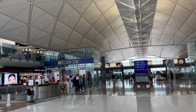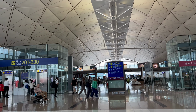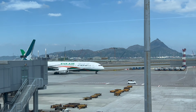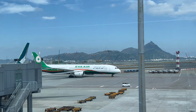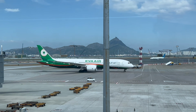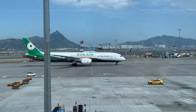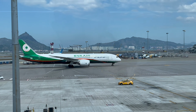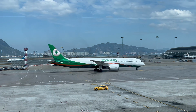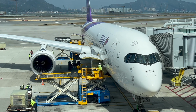So I kept walking back, down Terminal 1. Eventually it branches off into two different concourses. And so I went to the one towards my right first. I wanted to get a view of our beautiful EVA Air 787-9 that had just arrived from Taipei. And this would be our plane that would operate BR868 back to Taipei. And then I kept going, and then I stumbled upon a beautiful Thai Airways International A350-900 that was prepping for its flight to Bangkok.